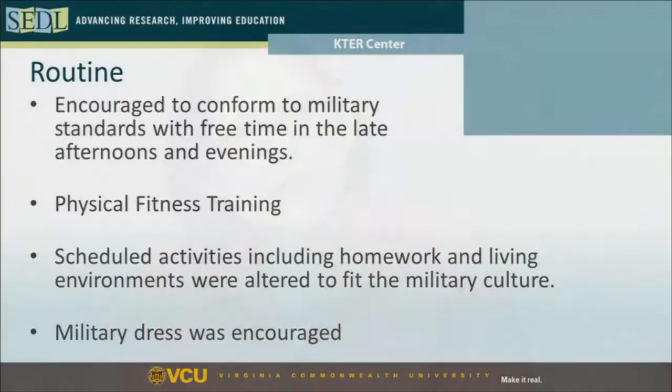It also included the physical fitness training that all military are required to do. It also included scheduling their study, homework, and living environments in a very military-oriented context, so it kept the structure that they were comfortable with. And they were also encouraged to wear their military uniforms.